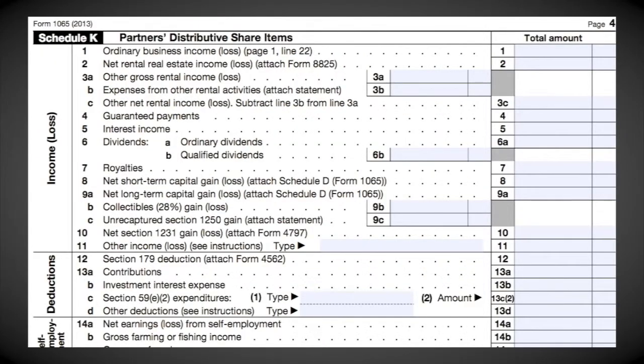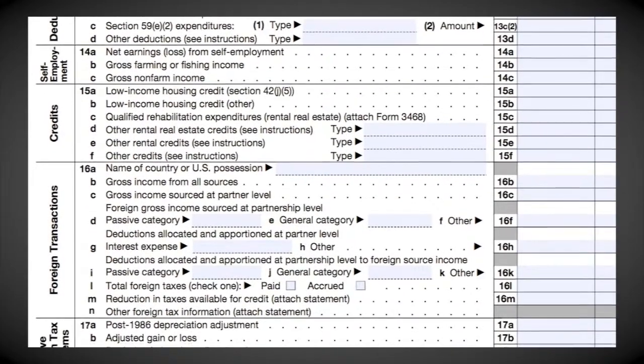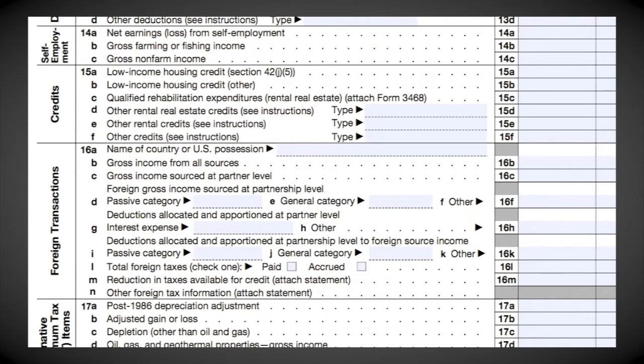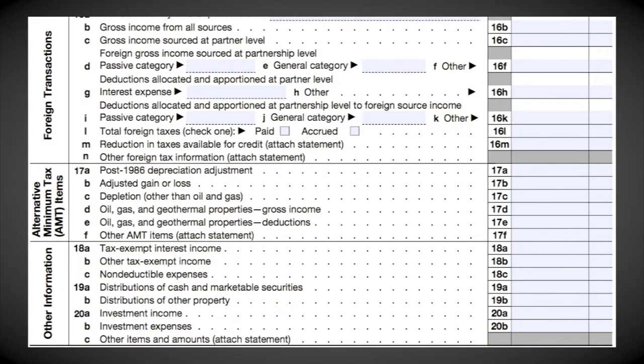Page 4, Schedule K, reports the separately stated income and deductions that will flow through to the partners on their Schedule K-1. Line 1 is the amount of ordinary partnership income from page 1. All other amounts on this schedule are called separately stated items. These items have additional tax rules and will be treated based on the partner's situation. Separately stated items include various types of other income, interest income, dividends, certain depreciation deductions, charitable contributions, and other expenses.